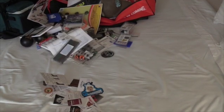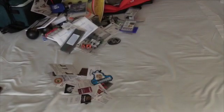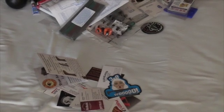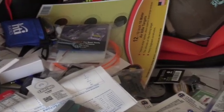Okay, that's it. I'm gonna go to bed and get a good night's sleep, get up early in the morning and head for the airport and get home. And I got to figure out how to get all this stuff into my suitcase.